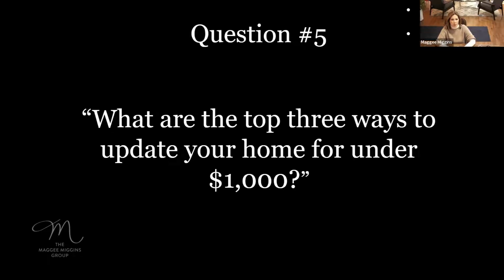What are the top three ways to update your home for under $1,000? Well, that was a really good question, because I think to paint one room is probably $500. Paint your front door. You know what? Paint your front door. I think that is so important, to have that nice, fresh look when you first walk in. I have a really crazy color on my front door. It's called Follow the Yellow Brick Road. And boy, is it bright yellow. But it looks nice. I'm going to go back to washing your windows and doing a deep clean on your home. And I don't know if you could do that for $1,000.